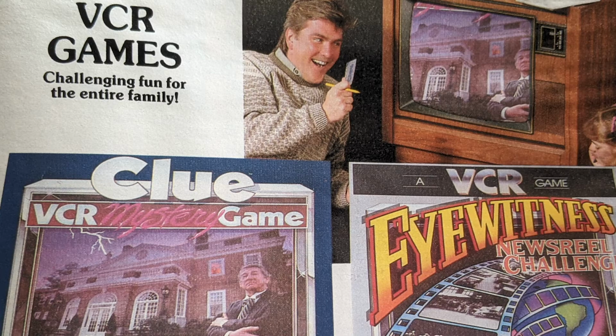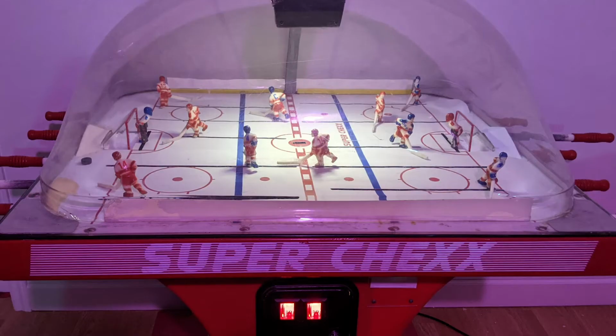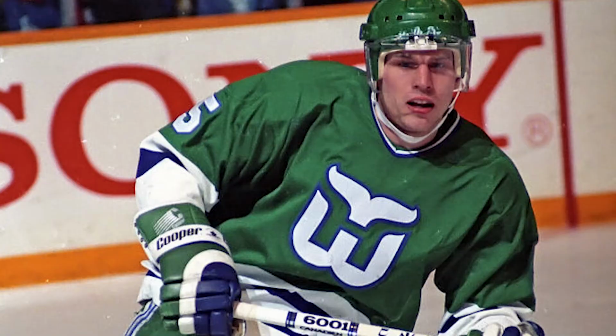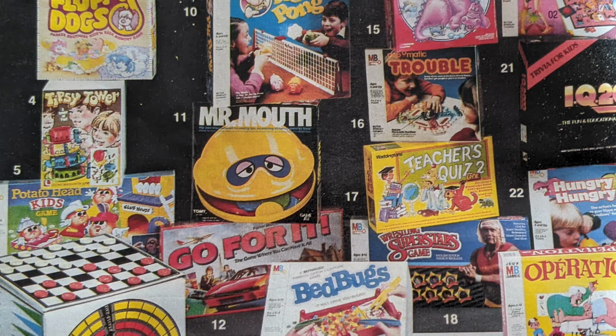Board games is kind of like the advent of VCR board games. There seems to be a Clue one. Rod hockey game. I obviously still love that because I've got checks over there. I remember mine always came with the Maple Leafs and the Canadiens, and I'm a Calgary Flames fan, so you had to mail away to get the Calgary Flames or Hartford Whalers or Quebec Nordiques or whoever else you wanted. Bunch of cool board games.